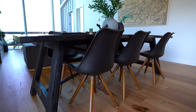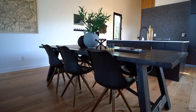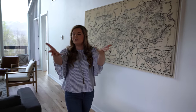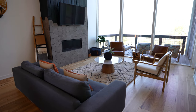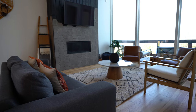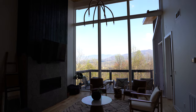Right here is the long dining table with 6 chairs to fit everybody for that delicious meal you're gonna cook in that kitchen. And then it keeps flowing over into the modern living space. You've got a couch and a few chairs to enjoy the TV, the gas fireplace, and again, the view.